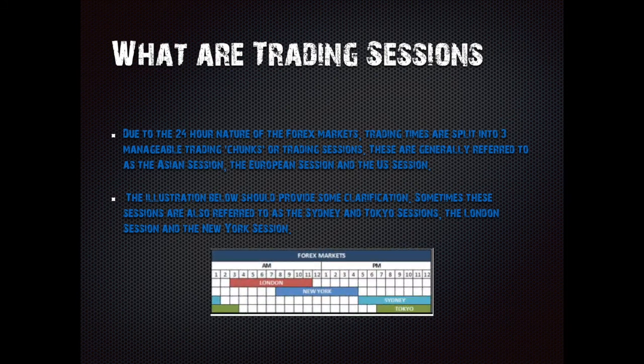So let's take a look here. So as you can see, London is from 3 a.m. to 11 a.m. and this is all Eastern time. New York's from 8 to 4. Sydney is from 5 to 1. Tokyo is from 7 to 3. All right. So Sydney and Tokyo basically make up the Asian session. And then, of course, London and New York.